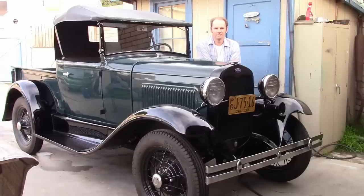Hello everyone. Now, as some of you have probably already noticed, this is the Model A pickup that I advertised was for sale a few months ago, and obviously it hasn't sold yet, but the owner's still storing it here, so as long as I have to store it here, I'm going to use it if I want to.